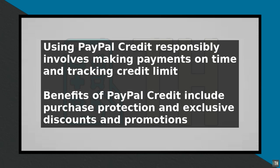In conclusion, using PayPal Credit is a convenient and flexible way to make purchases online. And by following these steps and tips, you can use it effectively and responsibly. Remember to always make your payments on time, keep track of your credit limit and balance, and take advantage of the benefits offered by PayPal Credit.